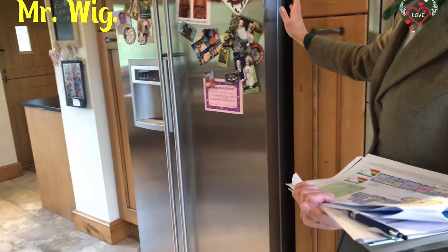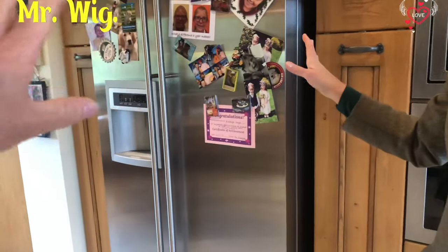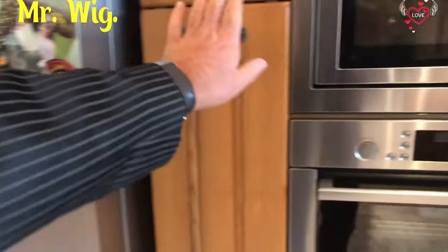I'd need to check on the fridge. No, not the fridge. That's freestanding, but it may be that... I was asking about those things that are fitted. Okay. First floor.